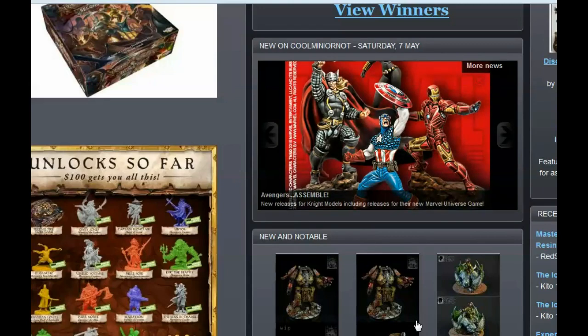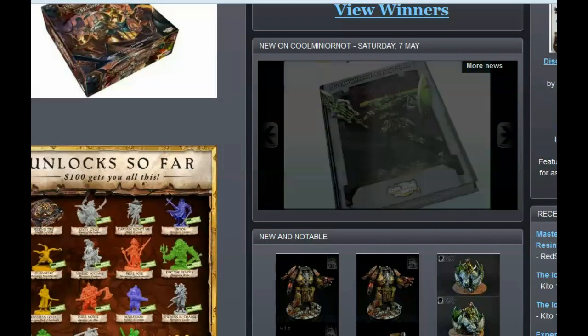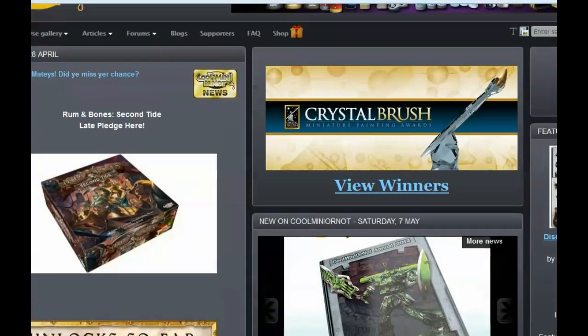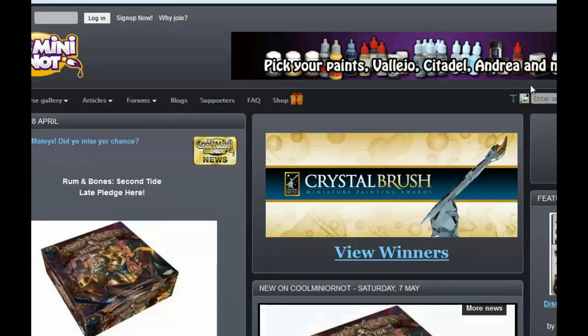And today we're going to take a walk on the weird side and take a look at models that are really off the beaten track. And whenever I'm looking for a good source of non-standard figurines, I head first to Cool Mini.